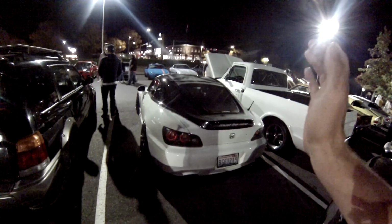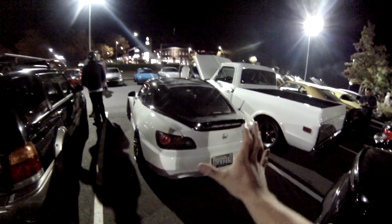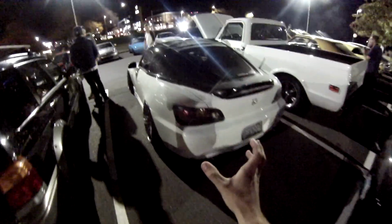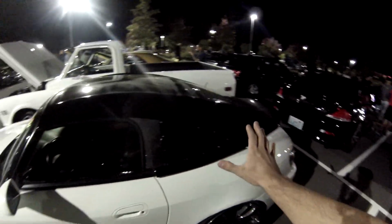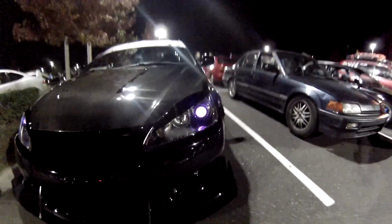This is so close to exactly what I would do to an S2K. I love this car. It looks so good. I love the fastback hatch kind of look. Is it? It might actually be a hatch. It just looks fantastic. So the video with Gabe's car did really well, but he didn't have these headlights before. These look fantastic with the purple. That looks so good. I love this car more and more every time I see it.